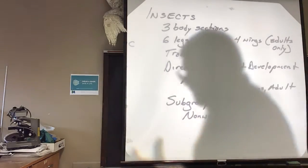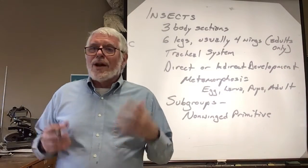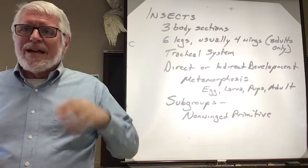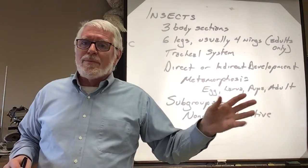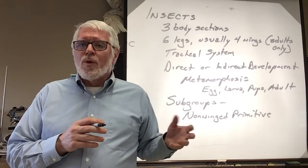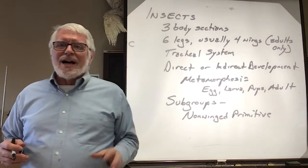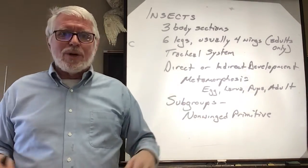As I mentioned before, there are some primitive insects that don't have any wings. Collembolans, something called fire brats, and they've never had wings. It's that they were early members of the insect group, and they evolved before wings evolved, and they're still around. They're small, you probably have never seen one, but they're out there. They're not rare, they're just small and they hide real well.